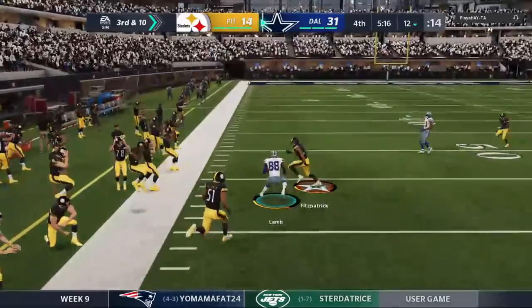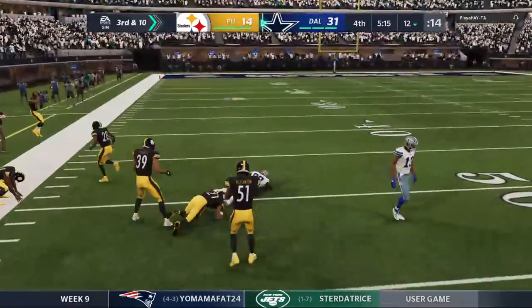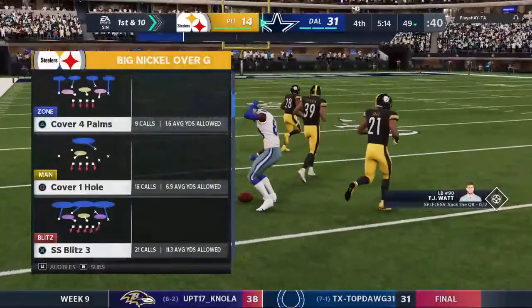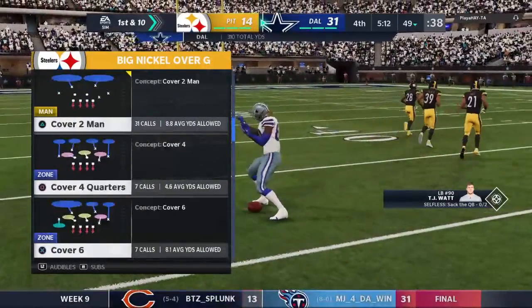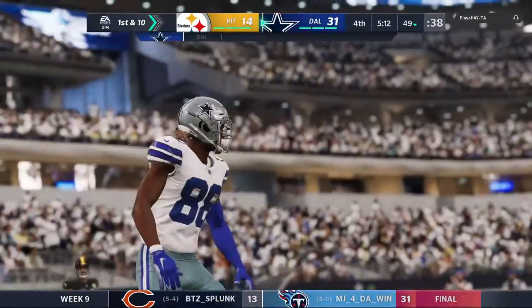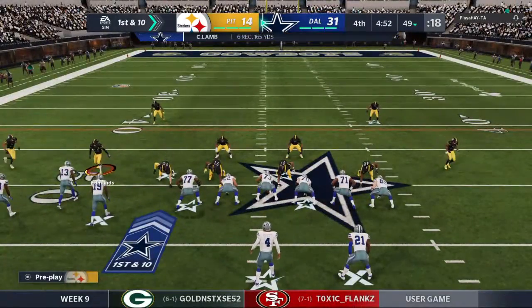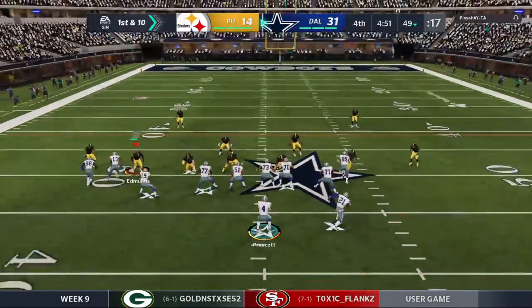Able to hit his target, Lamb. And they nearly get this all the way to midfield. Mark him down at the 49. On 3rd and 10, they go flying past the marker and get nearly 40 yards. The big play has them all the way out near midfield for a 1st and 10.